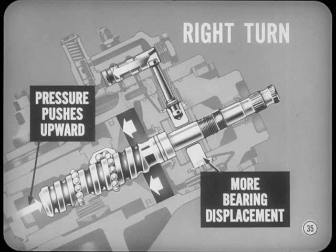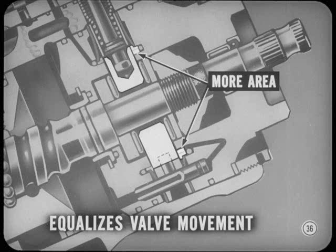Now, let's see how the reaction rings balance the power assist on left and right turns. To compensate for the greater thrust-bearing displacement force on right turns, the upper reaction ring assembly has more surface area than the lower ring. When chamber pressure is applied to the upper ring, it produces additional resistance to thrust-bearing movement. This equalizes spool valve movement on left and right turns.